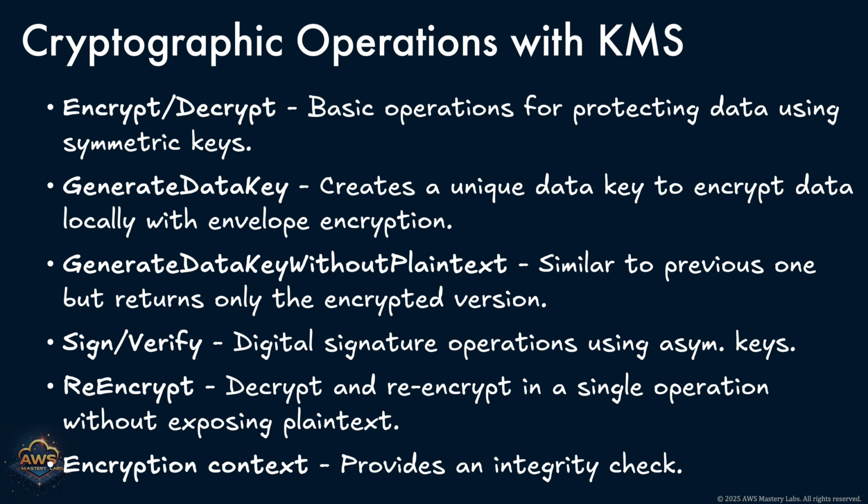Cryptographic operations are the building blocks that allow you to protect your data and ensure secure handling of sensitive information. At the core of KMS are the encrypt and decrypt operations. These are straightforward and typically use symmetric keys. You send your plaintext data to KMS, it encrypts it and returns a secure ciphertext. To decrypt, you simply send the ciphertext back, and KMS returns the original plaintext, all handled securely and efficiently by AWS.